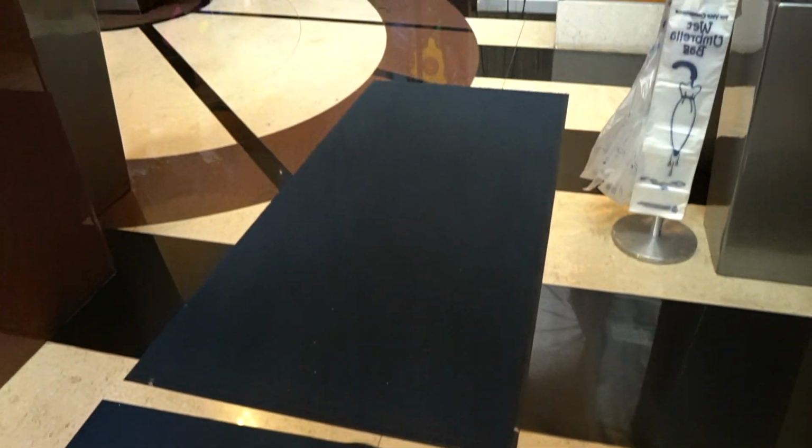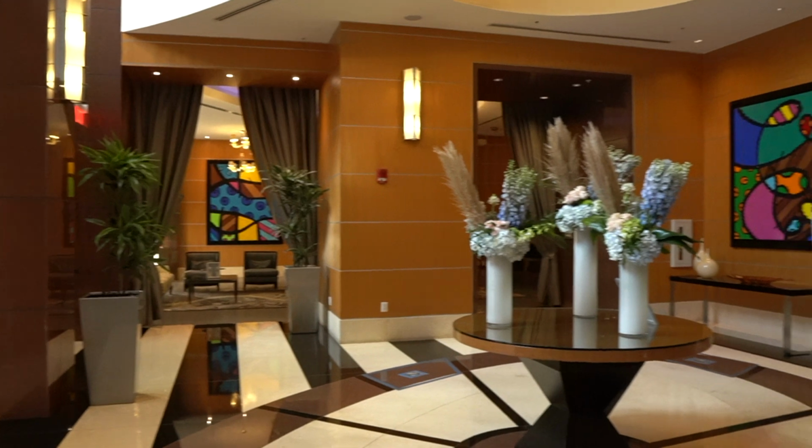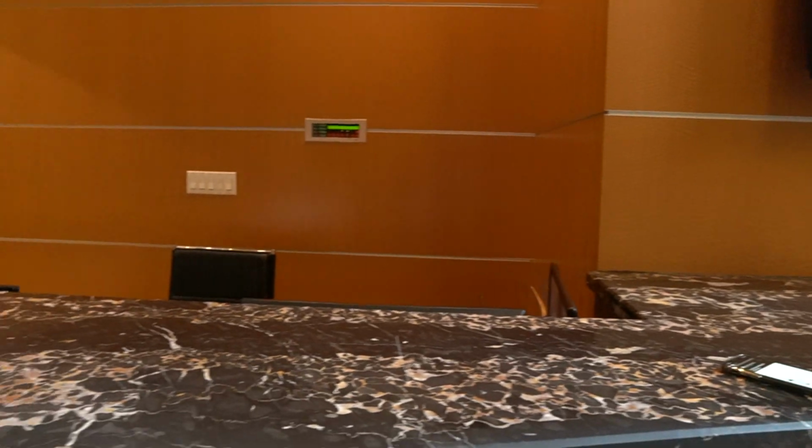Coming into the lobby, you will notice that it's a lot more artsy than that of the One Miami lobby. In my opinion, it manages to remain reserved while still being a bit edgy.